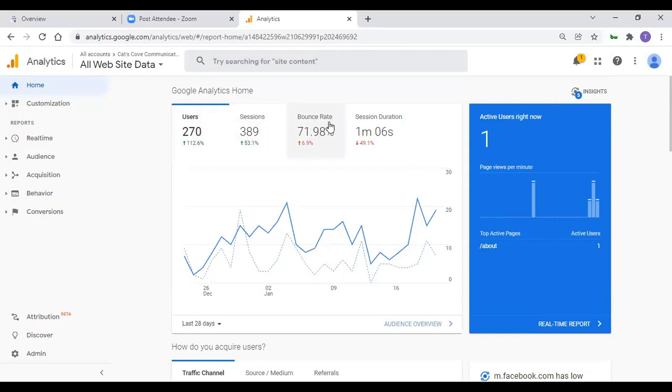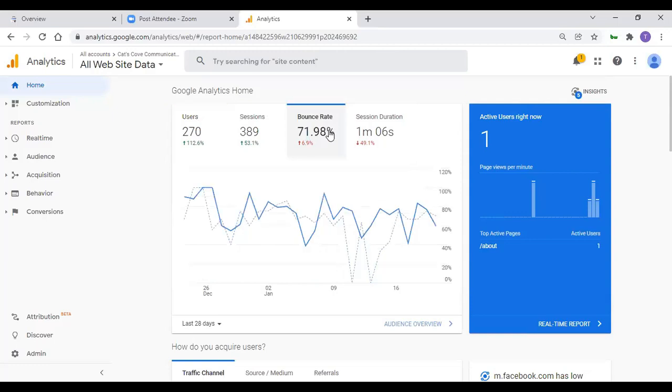Now, here's something that's concerning to me. Our bounce rate is above 70% in the last 28 days. That's pretty high. It's up 7%, so it's a little unusual. So it's something that I then would have to kind of consider why that's happening. Again, like I said, it could be that we're running ads and people are arriving on our site and it's not what they want. There could be other things, right?